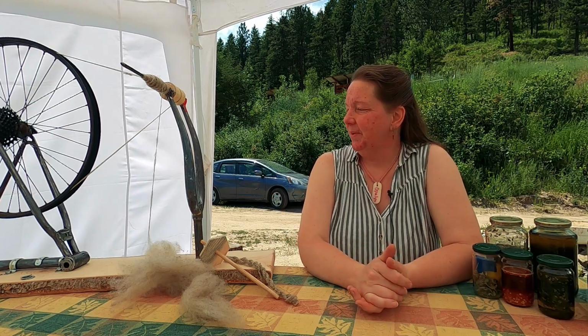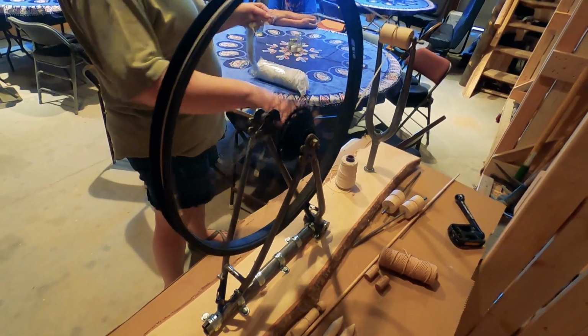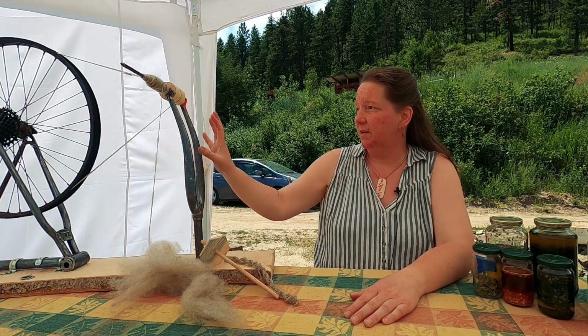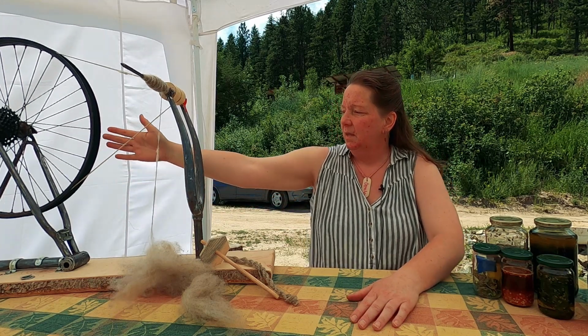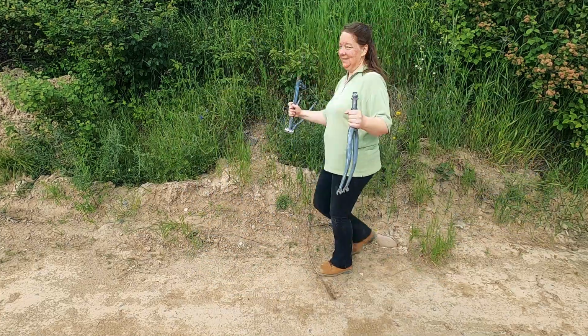This year I took on 3 projects. The first was this, building a spinning wheel out of bicycle parts. I've seen a number of designs that use 2 forks. So this is the forks off of a bicycle, and you have a fork set over here and one over there holding the wheel. And that means you need 2 bicycles. And I wanted to start with 1 bicycle and go from there.